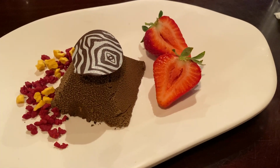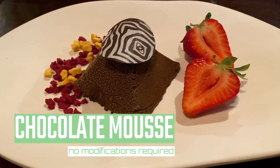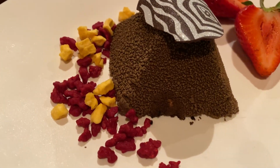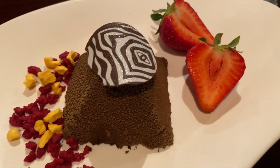We've now been given the chocolate dessert that is completely vegan. Chocolate mousse comes with strawberries, as you can see, and then these are little passion fruit and cranberry little dried guys. So I'm very excited to try this. It's all chocolate.